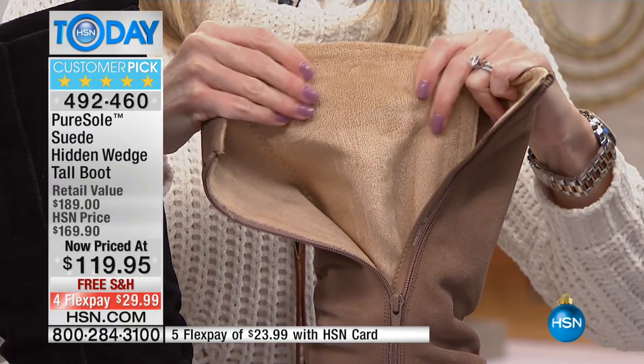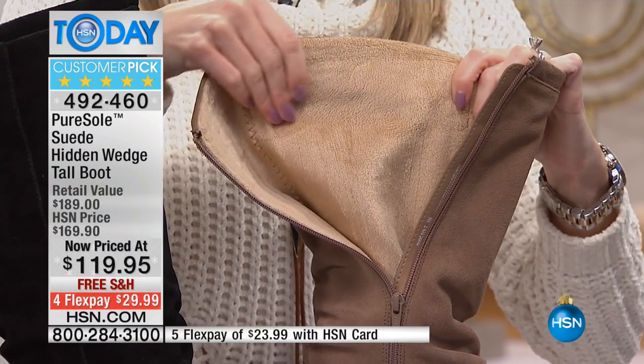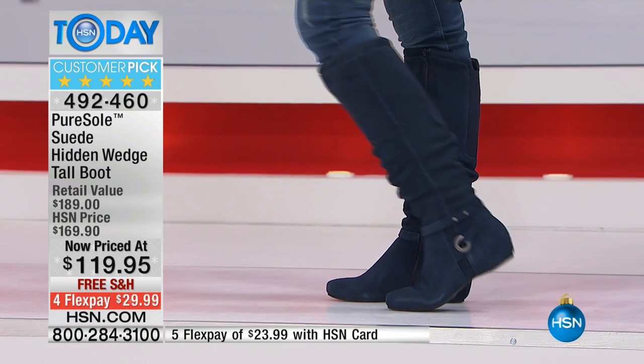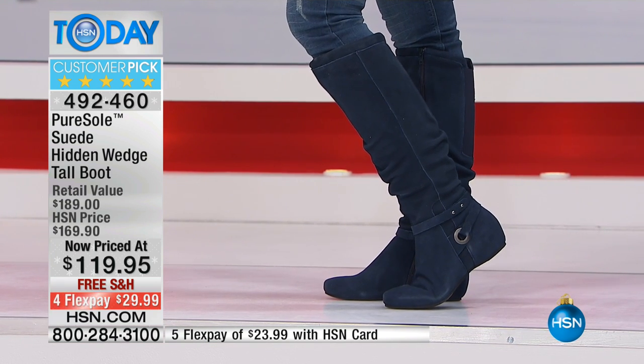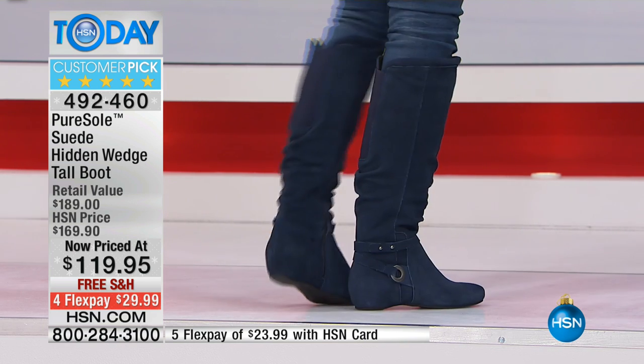So if you think, well, I actually have a smaller calf, how is this going to fit? Well, this will be a great boot that you can tuck your jeans down in there, put your corduroys down in there. If you need a little bit of extra, or not as much, then this will be a great boot for your leggings and for your winter tights. But it does have that stretch.